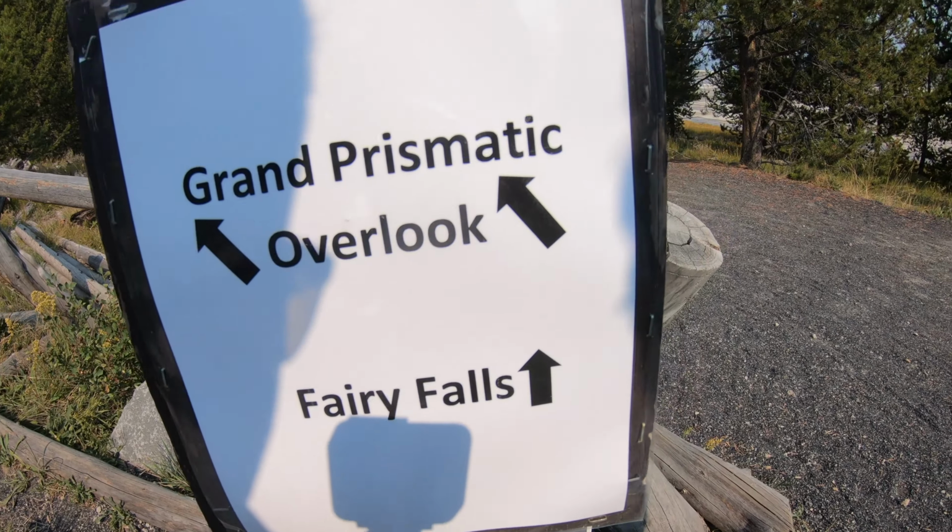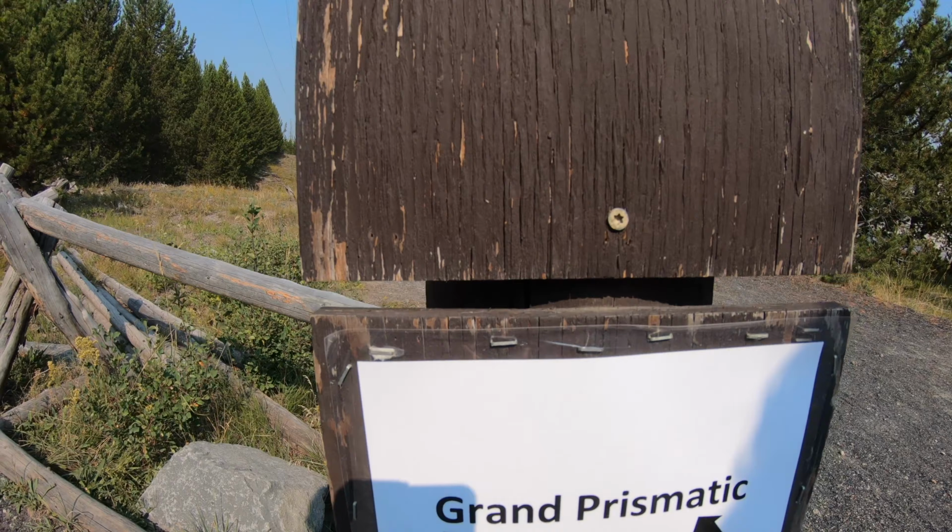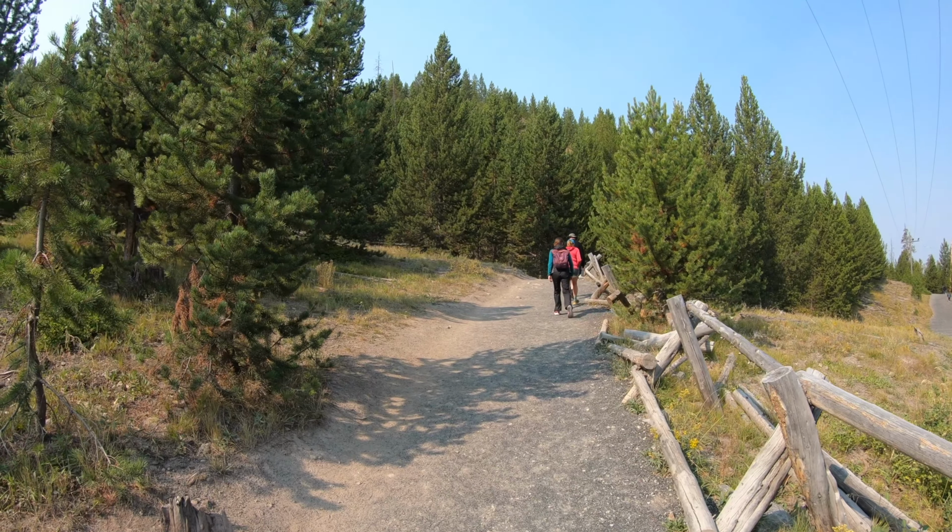So Fairy Falls is straight ahead, but for the Grand Prismatic Overlook you follow the trail sign just up the ridge.